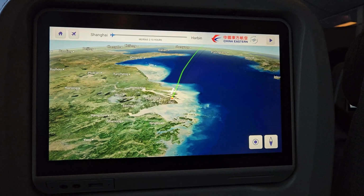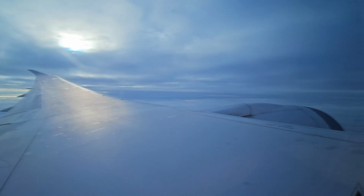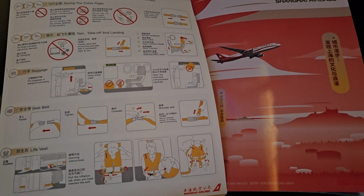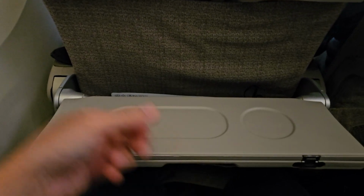In about 15 minutes, we reached our cruising altitude of 35,000 feet. Taking a look in the seat pockets, we have the 787 safety card as well as the Shanghai Airlines magazine. Unfolding the tray table, we get a nice and clean space.